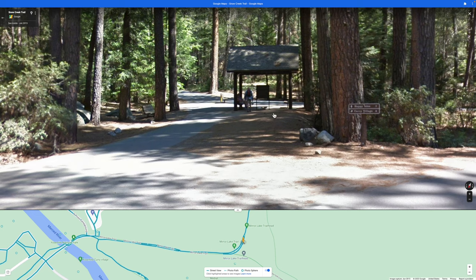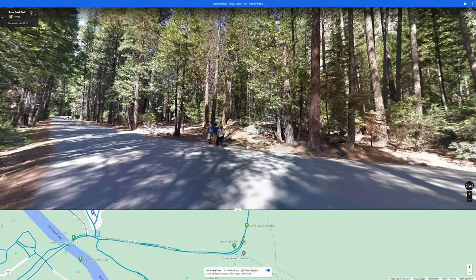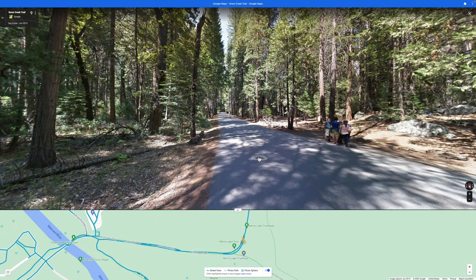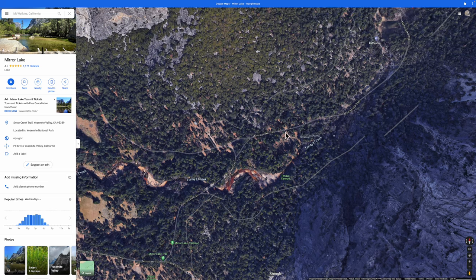This is shuttle stop number 17. This is also the trailhead. You can literally follow this paved path to Mirror Lake, which goes up the left side of Tenaya Creek. Or you can take the more traditional trailhead through the woods and go up the right side of Tenaya Creek. We chose the right side going up and the left side when returning.